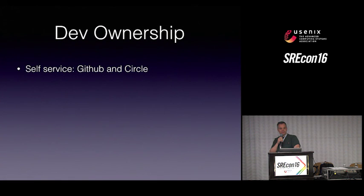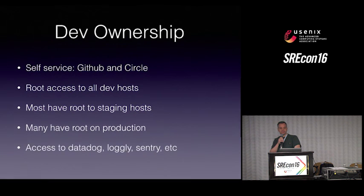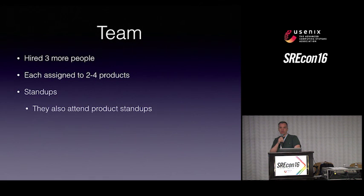Dev ownership, so self-service with GitHub and Circle. Root access to all the dev machines, and then decreasing access as we move up the chain. And then access to all the tools. I hired more people. They are assigned to a subset, or they are assigned to a couple different products. Not having economies of scale is a little bit painful.